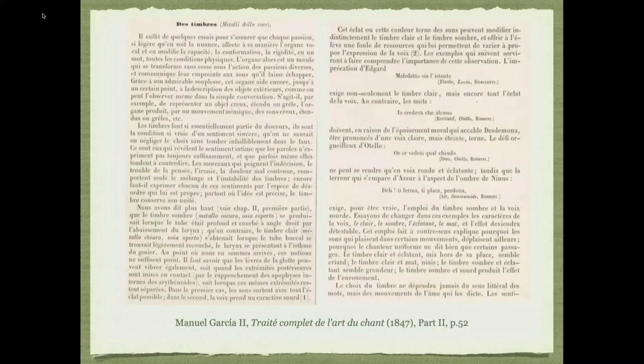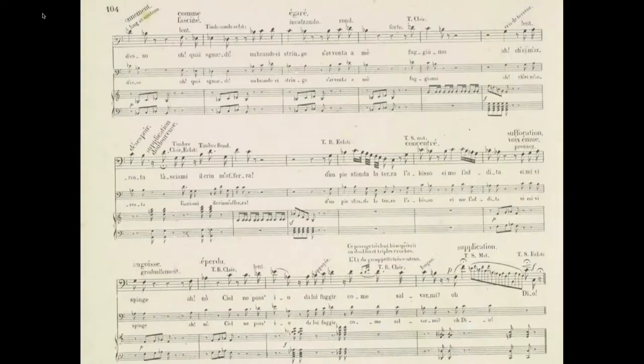This is the sort of thing we're looking at, Garcia. If you look at the bottom paragraph on the right-hand side: la claire, la sombre, la claire, la mat, the dull. All these terms are what the singers are being asked to express. And this I want to share with you is some of the examples from later on in Garcia.